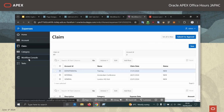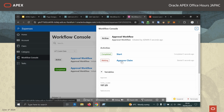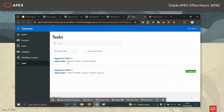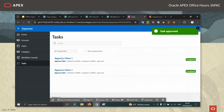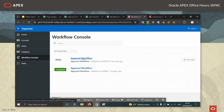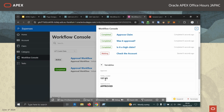That goes into the workflow console. What step are we on? Second one, approved claim. Oh, look at that, got total claim now, 157. So we know it's a high amount. So in our tasks, we're going to approve this one. Tasks approved. We go to the category. It's still active. So we're going down to here. Was it high claim? Oh, we're checking the amount. So it must have been a true for that switch there.